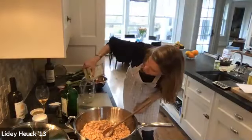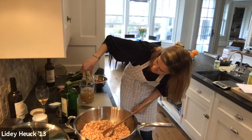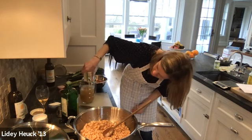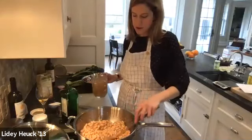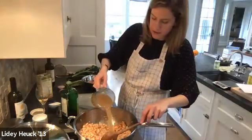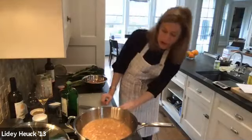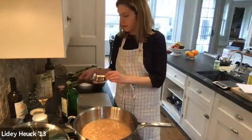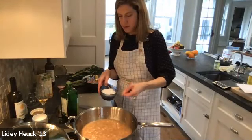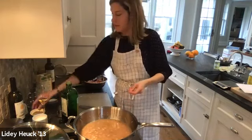I'm going to measure this. We're going to do 3 cups. And then I'm going to keep the other cup from this quart because I might need it later depending on how much evaporates. So we're just going to add the broth to our beans. Give it a nice stir. I'm going to crank the heat now to bring this up to a simmer, and I'm going to season our broth with some kosher salt. It might look like a lot of salt, but it's a lot of beans.